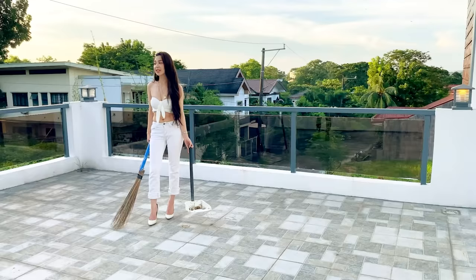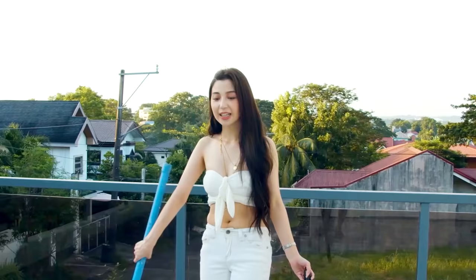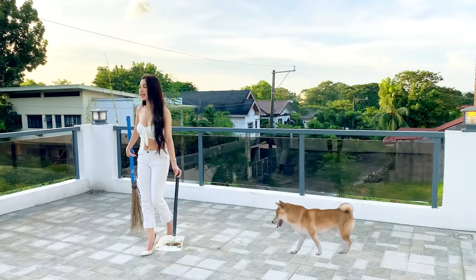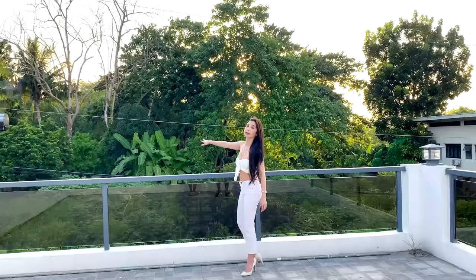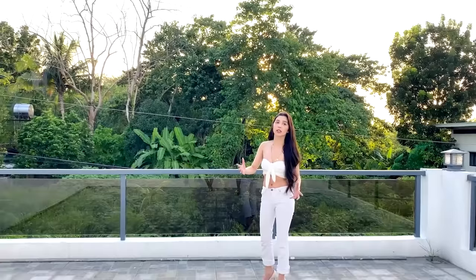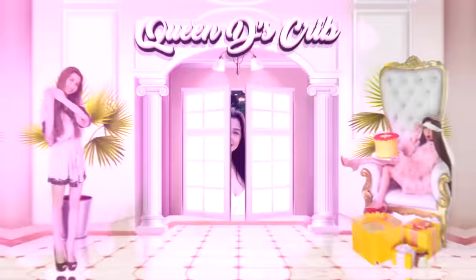This is a hangout place for the dogs. We like sleeping here and chilling here. Okay. This is the view of the terrace. This is what I was talking about, the forest. They don't trim it. It's the terrace.